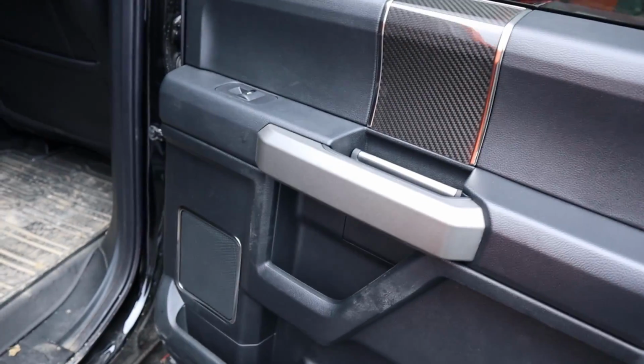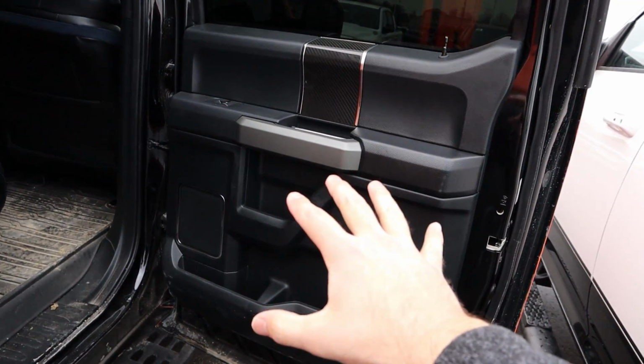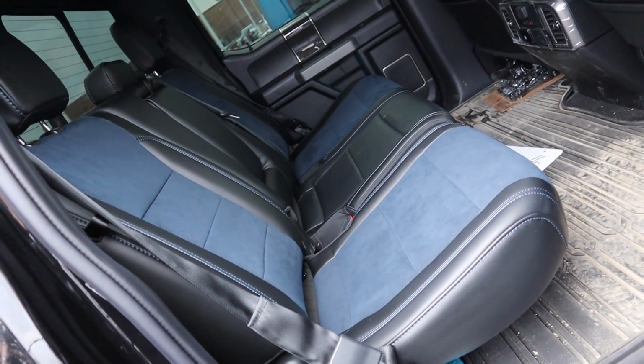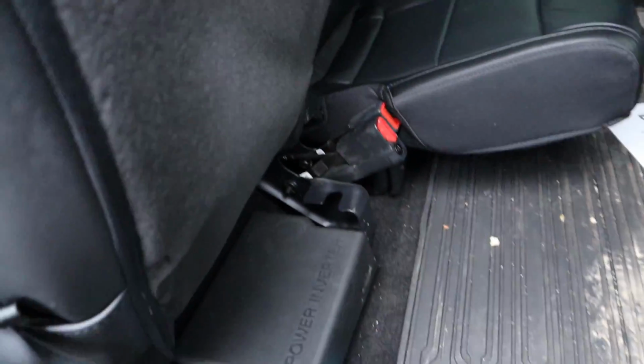Coming to the back here of the Raptor, we can look at the door panel in the rear. Other than being extremely dirty from me off-roading the truck, kind of got this like plasticky hard touch stuff here. Cool little carbon fiber insert though. We've got the Recaro seats here in the back, so we've got suede inserts with the blue stitching all throughout the back, kind of like the leather bolstering on them. Held up really well in the off-road actually.